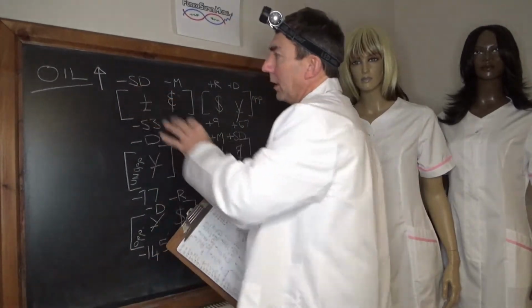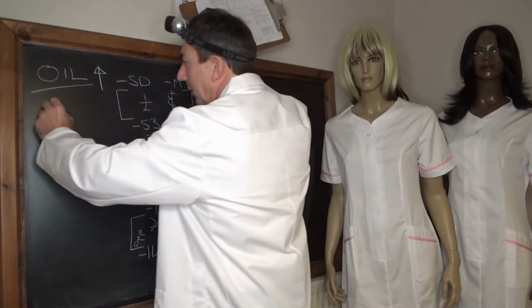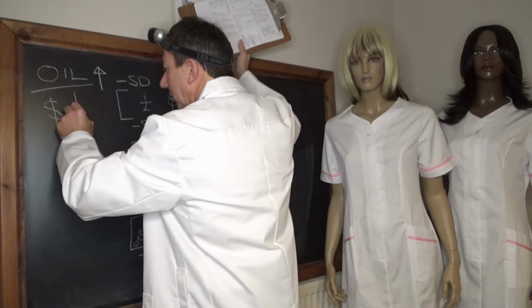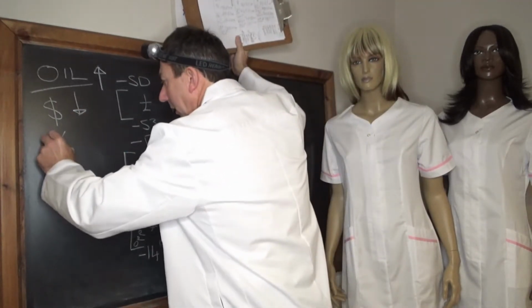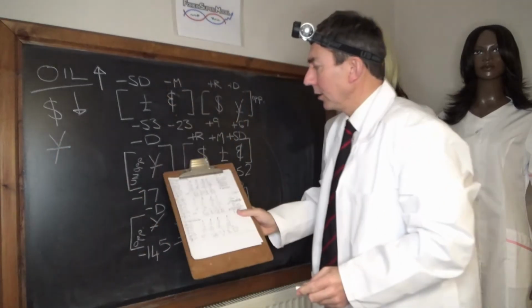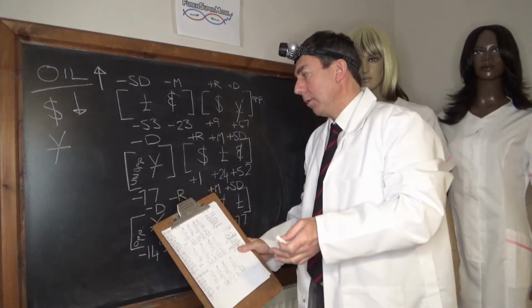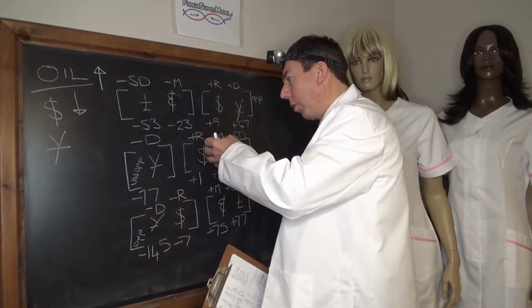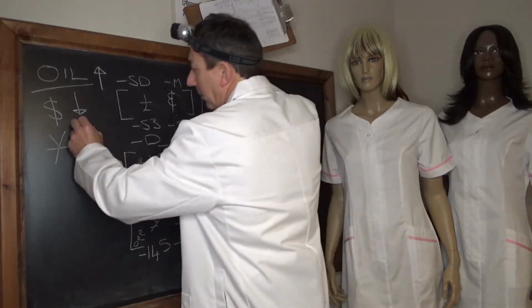and normally when you get oil up, you tend to get dollar weakness. So we think the dollar is going to weaken. The yen here is the unopposed negative driver, which is either a floor or the start of a big ramp down, and we think this is likely to be a big ramp down.